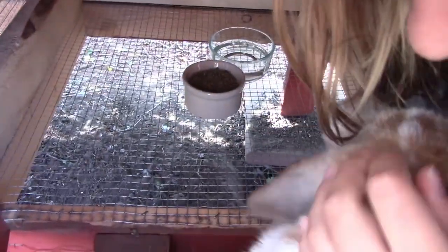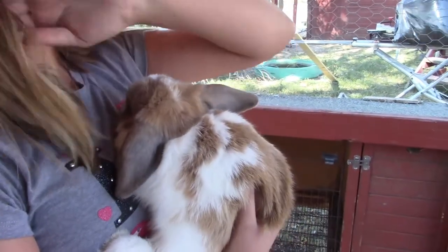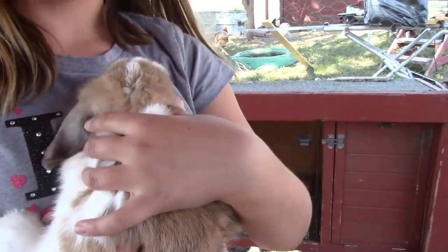I don't know how to pick her up. Grab her by the scruff. There you go. And grab her butt. Just like that. Gotta hold her up pretty good so she doesn't fall. I hope she doesn't jump on my arms again. She wasn't that high when she did it.